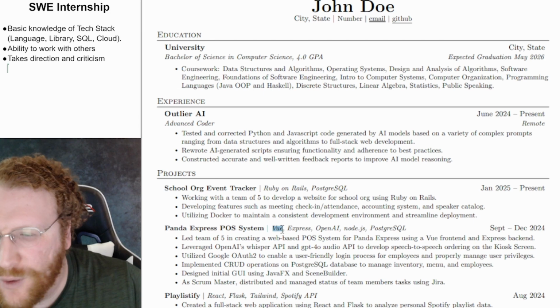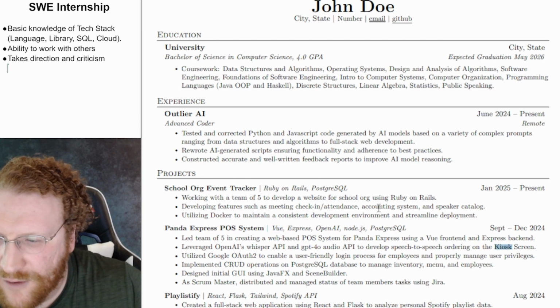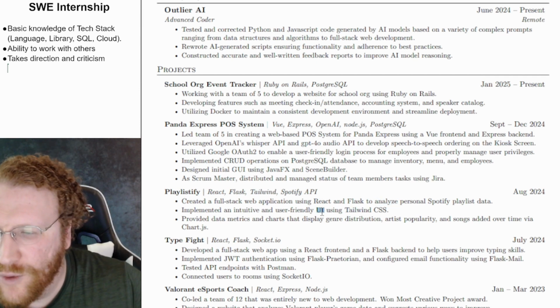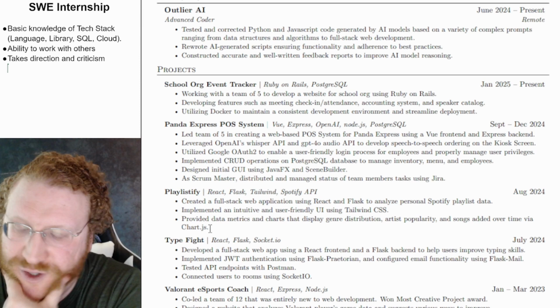Vue and Vue I might. OpenAI I could care about. Let's see. Ruby on Rails, yes. React, Flask, yeah. UI, yeah. Chart.js, no. But there's not enough of how you worked with others.